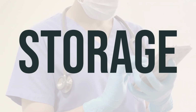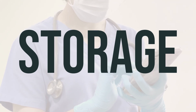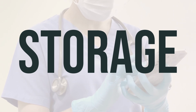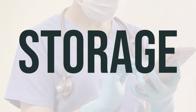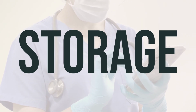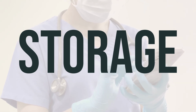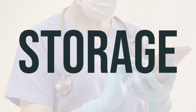It's important to store Kaopectate at room temperature, away from light and moisture. Make sure to keep it out of the bathroom and away from children and pets. Do not flush Kaopectate down the toilet or pour it into a drain unless instructed to do so. When it is expired or no longer needed, make sure to properly discard the product. You can consult your pharmacist or local waste disposal company for guidance on how to do this.